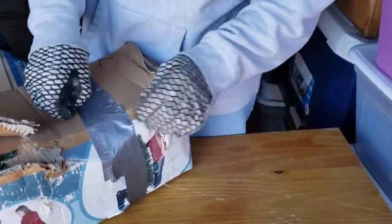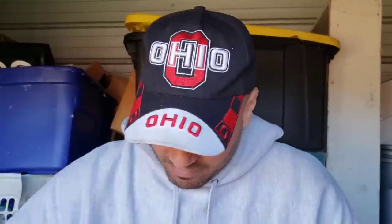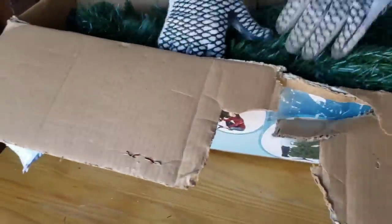Yeah, parts of the tree. You never know. Like, if I was hiding a shotgun, didn't want somebody to find a shotgun, you know what a perfect box for? I mean, this is it right here. Perfect box for it. Yeah, it would be.